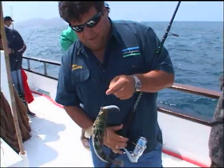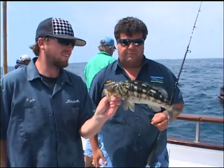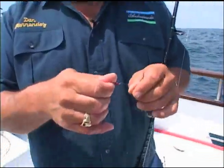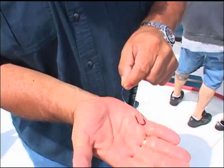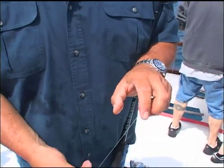Just a little calico bass. Little calico. And this is what we're using, just a small hook. Yeah, small hook, size 4 hook, little sliding sinker rig. And I'm gonna go grab me an anchovy and send it on. There we go.